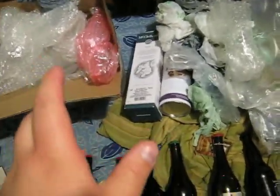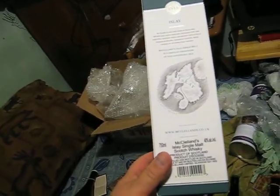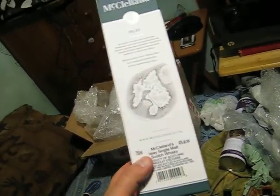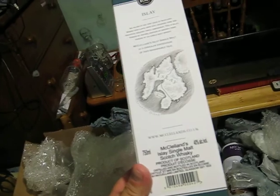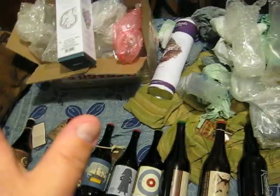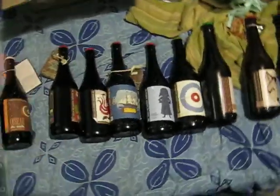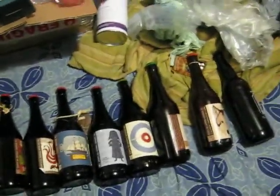And funny here, for a minute I thought Dale had totally lost his mind and had sent me whiskey. I would have to have gone to Ontario and slapped him very, very hard. For a minute there I thought he'd shelled out money and sent me whiskey. He just sent two of these in this whiskey box, McKellen's Isla Single Malt, which sounds very good. I've never had that actually. And he had a tube as well. For a minute there, I was like, oh my god, did he just send me scotch? I'm going to have to straighten him out. But no, he didn't. So very, very cool.